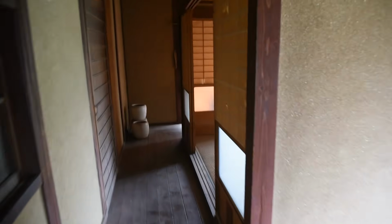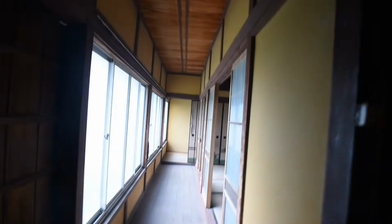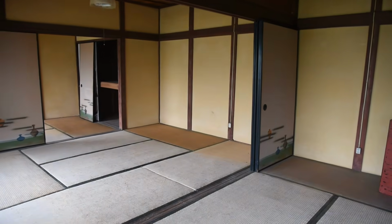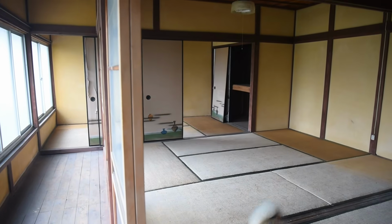Now, nothing's really changed about up here since the last time I filmed. This space is mostly cleared out. I did vacuum it at one point. We haven't done anything up here. But this will be the easiest part of the house to remodel. It basically just needs cleaned, some wood stain, some new fusuma, sliding doors, a dog to run around like crazy.